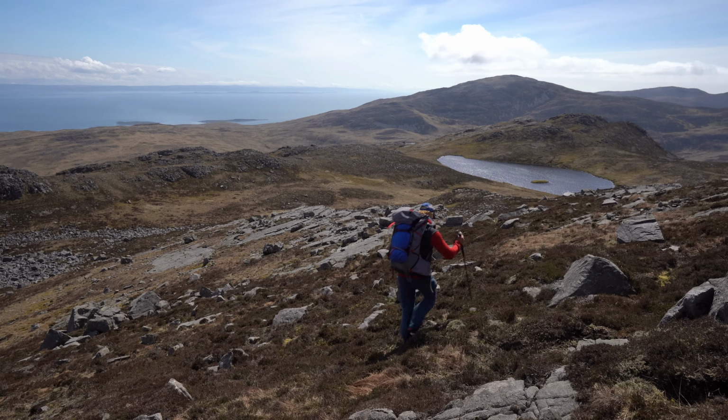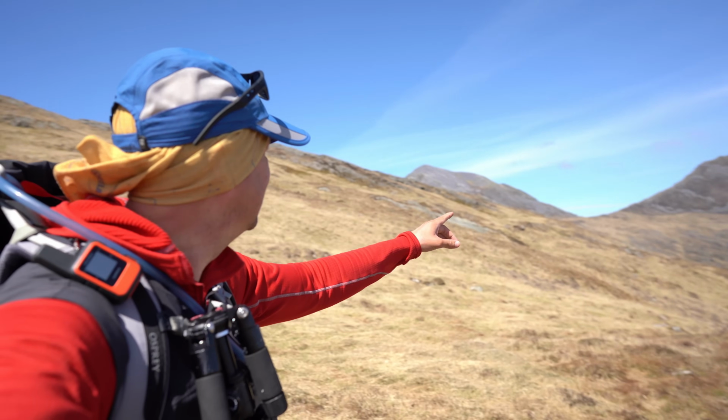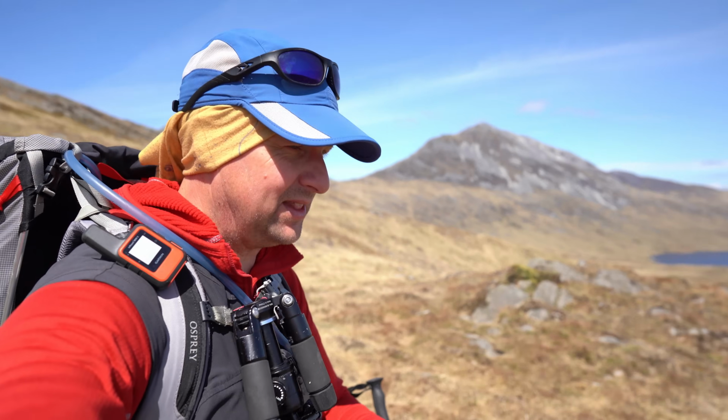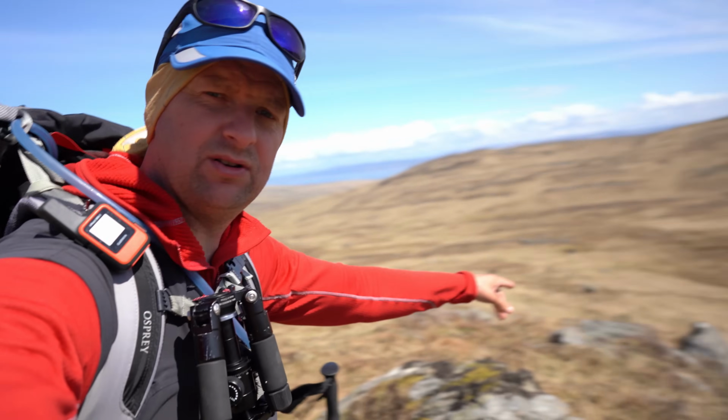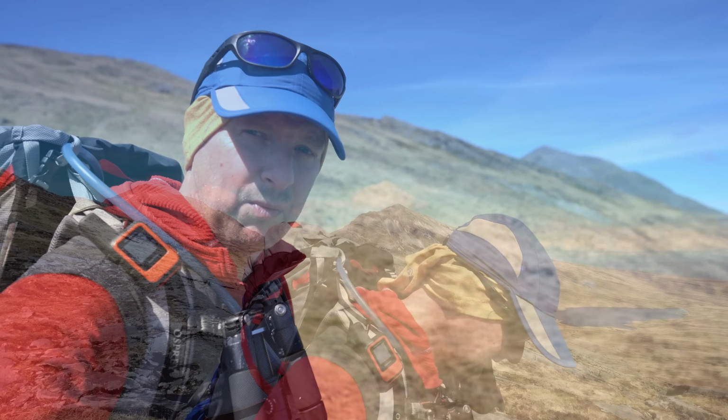Oh, just a progress update. The cloud is now cleared. The top of the Paps, it's glorious. I've literally just found a path. Looks like a Land Rover or an ATV track. It's been pretty pathless, and I'm a bit worried about the timing actually.